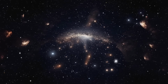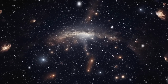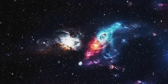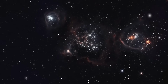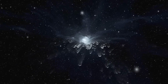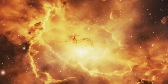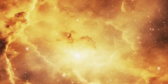Westerlund 1-26 is a star living on borrowed time, a colossal giant whose very existence teeters on the edge of cosmic instability. Unlike smaller, more stable stars, such as our Sun, this red supergiant's enormous mass and bloated outer layers make it inherently unstable. Its surface is not a calm, steady shell of plasma, but a turbulent, constantly shifting expanse, buffeted by immense convection currents and violent pulsations that arise from the seething furnace at its core.